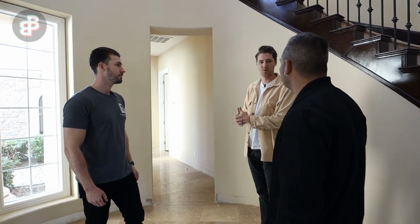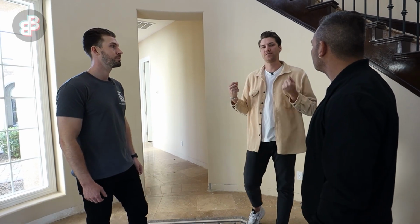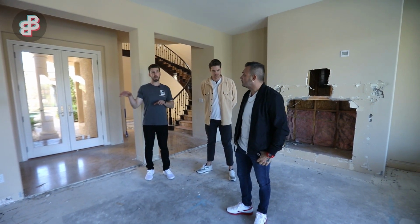So they're gonna do an accent wall in each bedroom. The bathrooms are gonna be a little bit different from each other, so everything doesn't feel cookie cutter when you walk in. But this is your formal living area, and we're actually gonna create a formal dining room area out of this space as well.